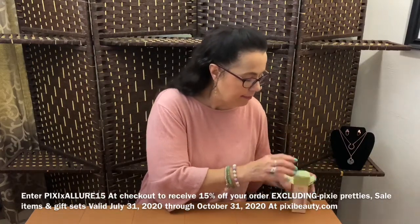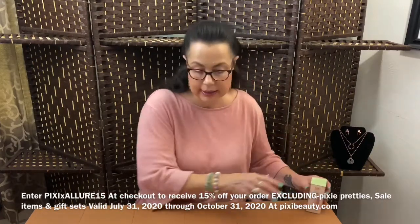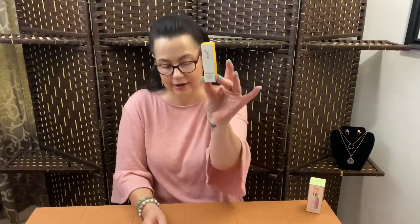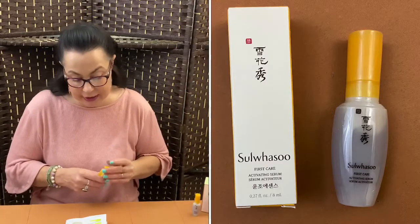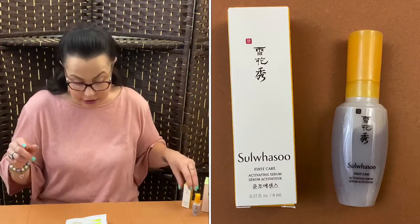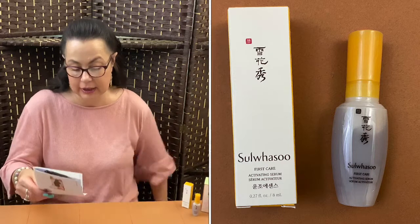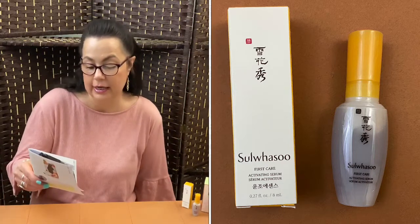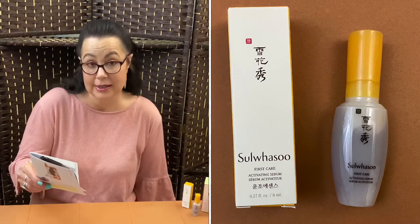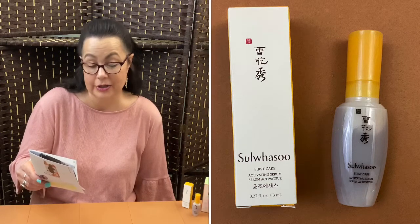So let's put that back, and let's go ahead and get the next item out of the box. And that is this little baby right here. It says, the ingredients work together to hydrate, brighten, and firm the skin. So use this serum after cleansing and toning, and it'll give you a subtle glow that you'll love. And the full-size price of this one is $84 at Sephora.